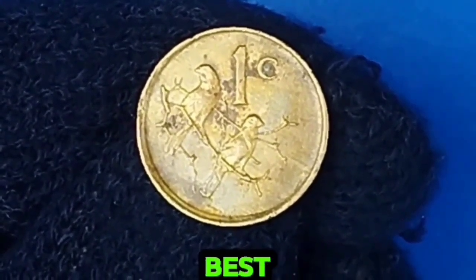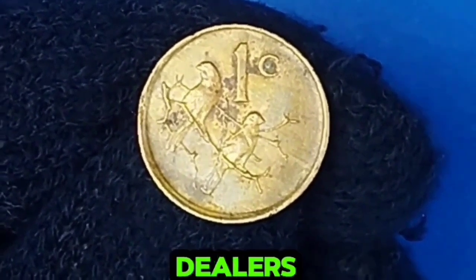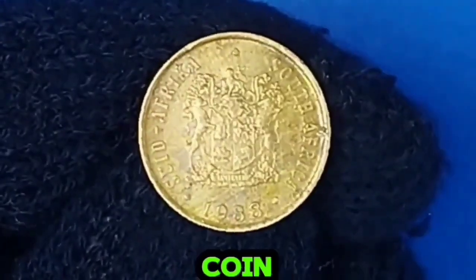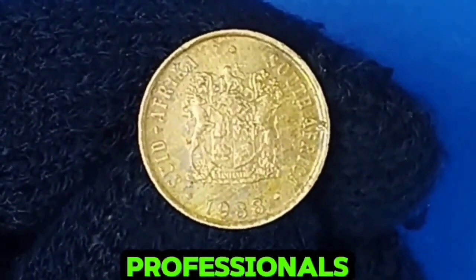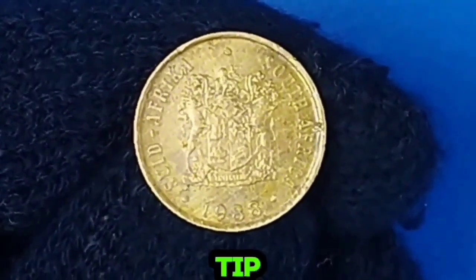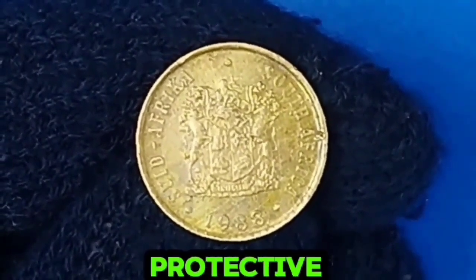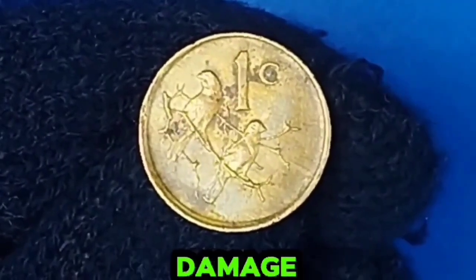High-value coins are best sold through reputable auction houses or specialized coin dealers. Websites like Heritage Auctions, eBay for certified coins, or local coin shows are great places to start. Just make sure you're dealing with professionals who can authenticate your coin. And here's a pro tip. Always store your coins in a safe, climate-controlled environment. Use coin holders or protective cases to prevent scratches, fingerprints, or any environmental damage.